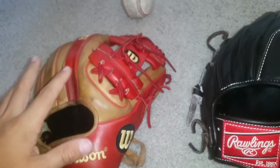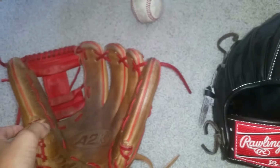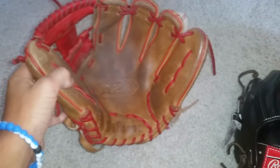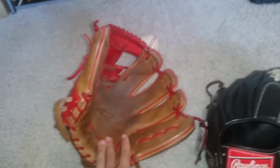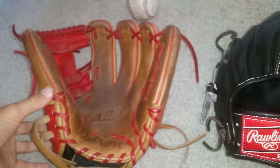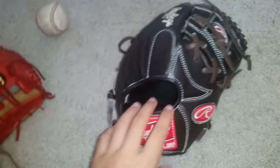And Wilson is sort of based on the same thing. They're all quite similar. They're all kind of rolled, a little bit wider. They're really just different sizes. But the 1788 has a different web, like spirals up top, and it's a little bit more rolled. This one is more of a wider pattern with straight thumb and pinky, and then the 1787 is just this with a more narrow shape.